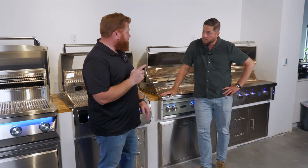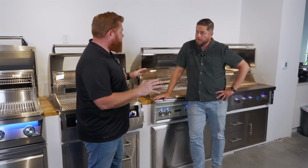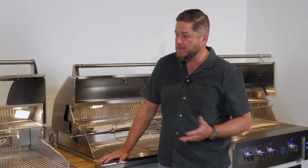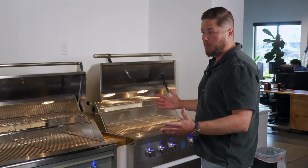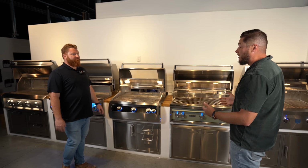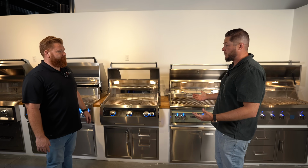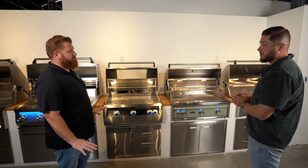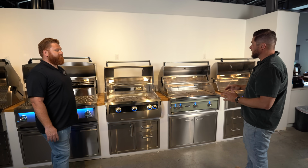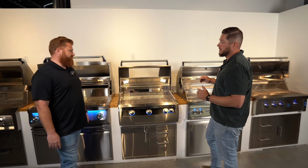You said grills are the centerpiece of an outdoor kitchen. Talk to me about grills. So as I mentioned about luxury grills, this is what we call our money wall. In more ways than one. This is our most expensive grills in the entire showroom. However, they are the coolest grills in our entire showroom. And this is my favorite part of the showroom. These are not Home Depot grills. All American made, lifetime warranties, just big bad mamas is what these are.